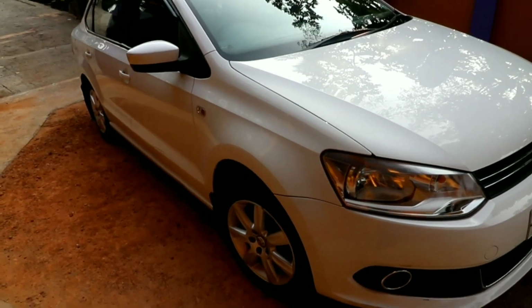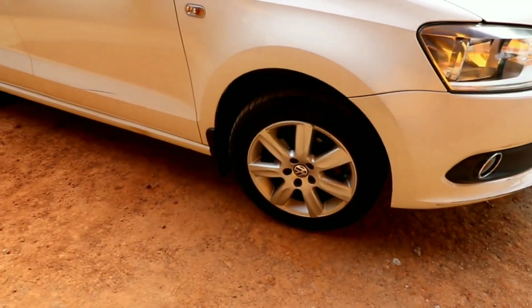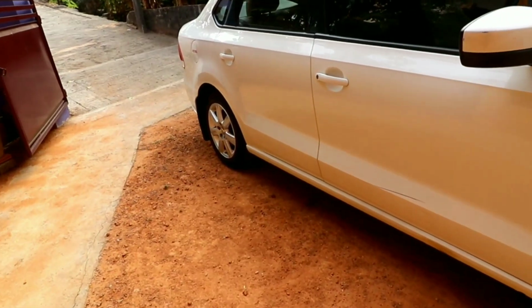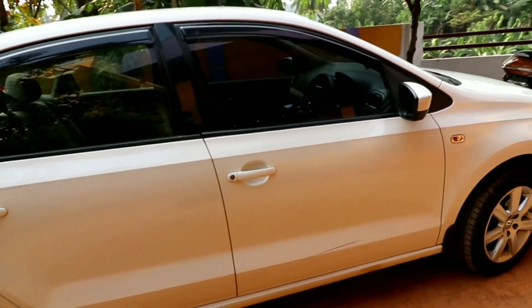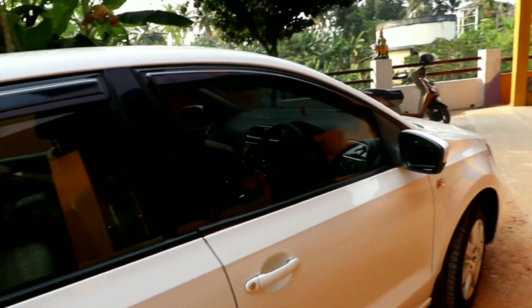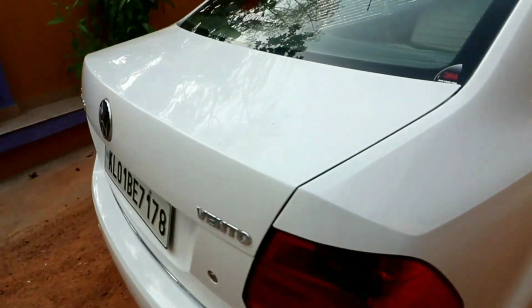As you can see, this comes with 15-inch alloys. The Highline trim, instead of the 14-inch alloys the normal trim comes with. Body colored door handles, which clearly look fine with the color. Automatic mirrors, but not fully automated, like the mirror will come out on its own.